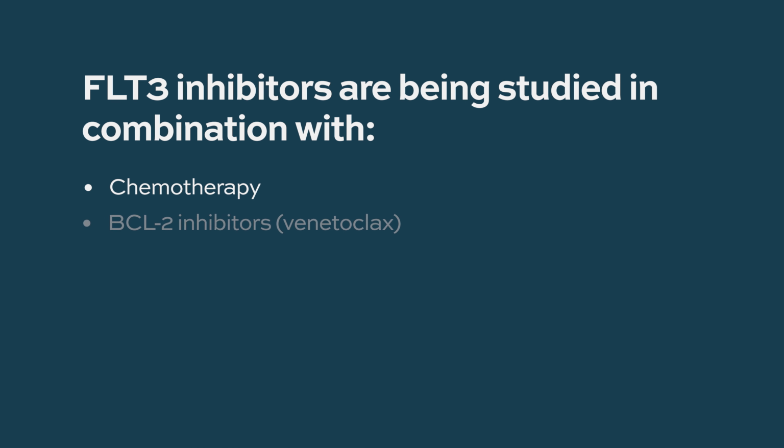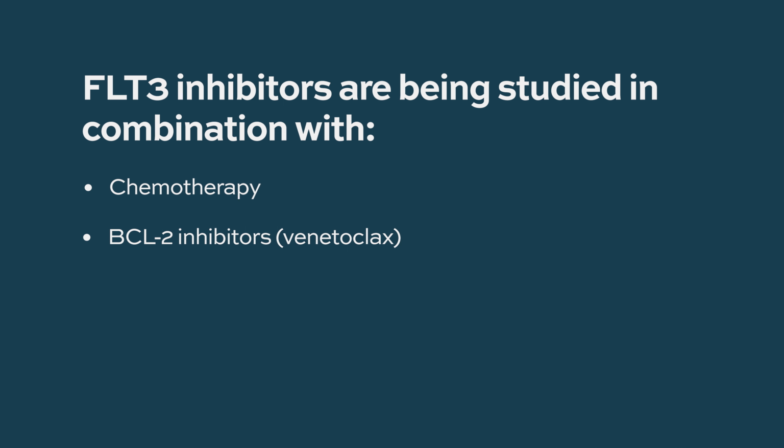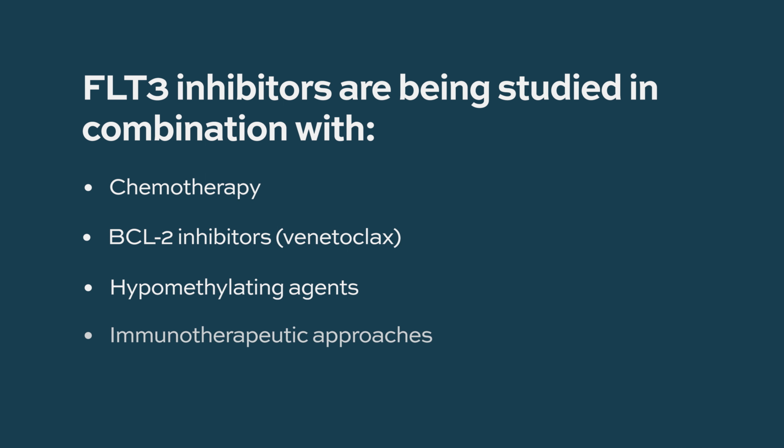And so those FLT3 inhibitors, all of them, are being studied in combinations with chemotherapy, other targeted inhibitors such as the BCL2 inhibitor venetoclax, with less intensive therapies such as the hypomethylating agents, and with immunotherapeutic approaches.